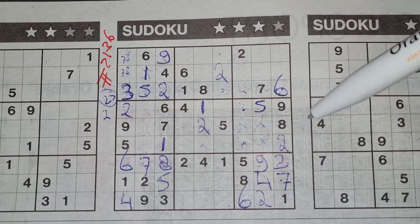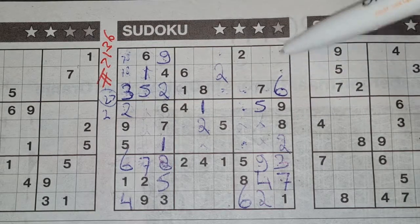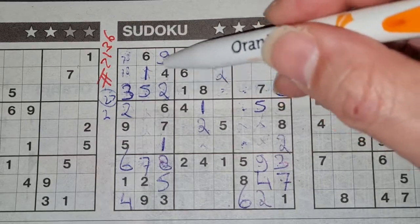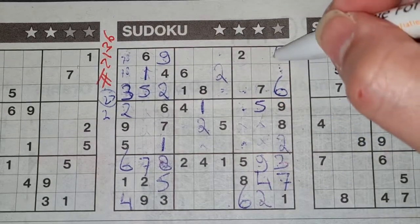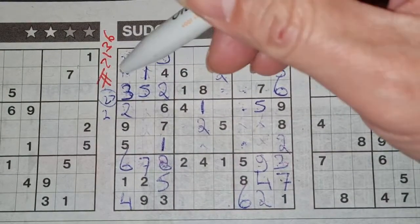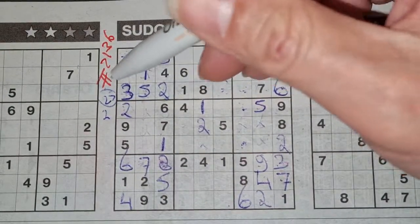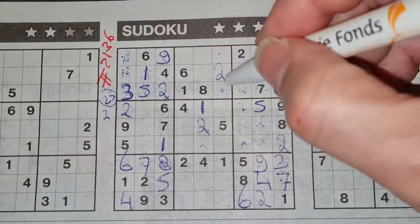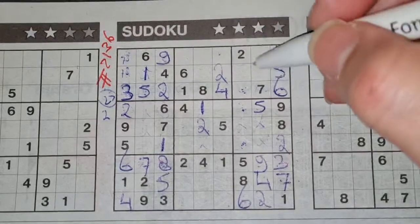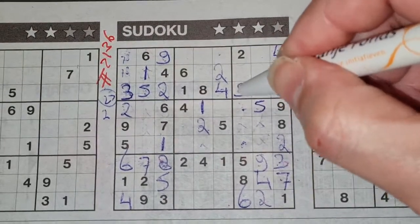Then 1, 2, 3. 2 missing numbers in the last column for the numbers 4 and 5. We see here 4, no 4 there. 4 should be here, and 5 goes there. 4 in this row, 4 in the second row. So in the third row, the only place for the 4 should be here. 1 box left in the third row for the number 9.